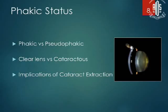This is another very important factor when you are choosing an agent: phakic status, whether the patient is phakic or pseudophakic. If he is pseudophakic, the bugbear of cataract is totally gone, so you don't need to bother too much about it. Whether the patient has a clear lens or a cataractous lens, even if he has an early cataract, you're not doing any crime by inducing the progression of a cataract. But in a clear lens, if you have caused a cataract, you have done something wrong.